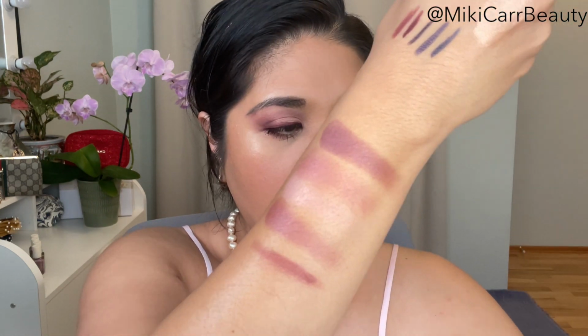So I started not tight lining, but getting as close to my eyelash as possible for that. And then I grabbed my Victoria Beckham Satin Kajal liner in the color Bordeaux. And I had to be careful with this. I have oily lids, and it's so emollient that it can transfer on my lids.